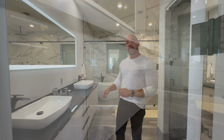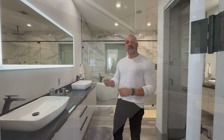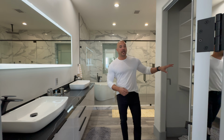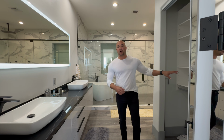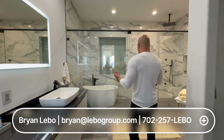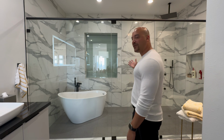This is like a light heather gray. So as you get a little bit closer, you can kind of see the texture in the print. Very, very nice. Now over here to your right, this is a small closet that you could use for miscellaneous items, towels, etc. And then we go into the shower.